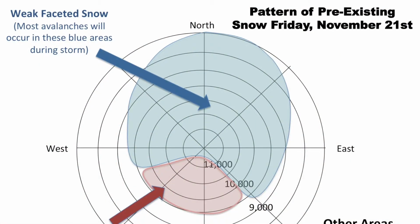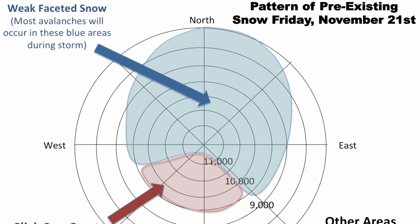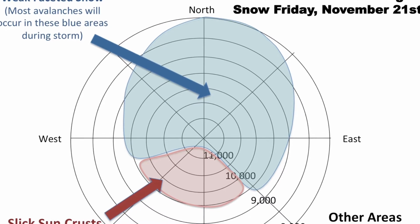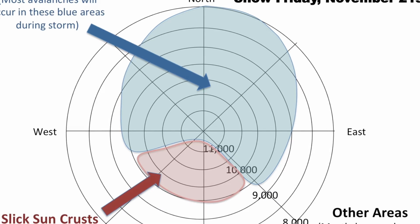And here I'm plotting all the snow on an aspect elevation diagram. So here we have north, south, east, and west, and then the center of the circle is the top of the mountain. So all the blue area here is where the faceted snow mostly exists, mostly on north-facing slopes, some on east and west-facing slopes.